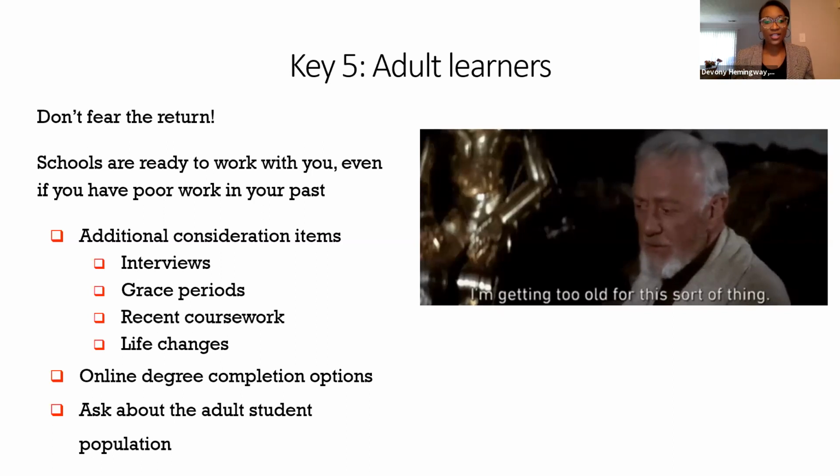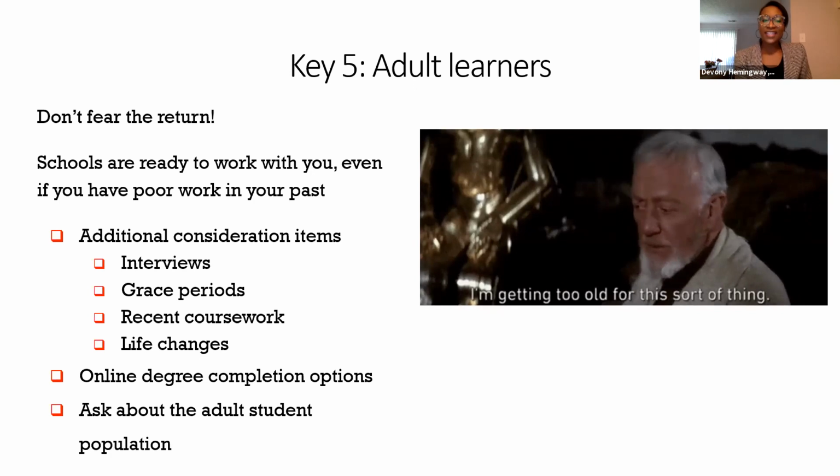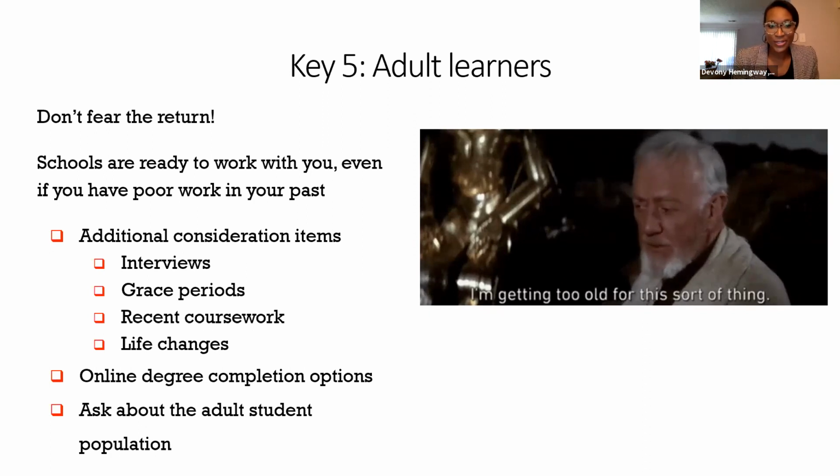As we know, as a working adult, there are lots of things that you may be balancing. So if online is the best option for you, definitely check to make sure that institution has that for you. And then ask about the adult student population. I want you to know you're probably not going to be the only adult student at the school. You can find your tribe and your community there. So again, just ask about those resources that are available for you.